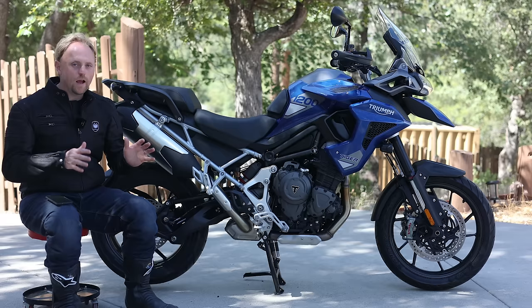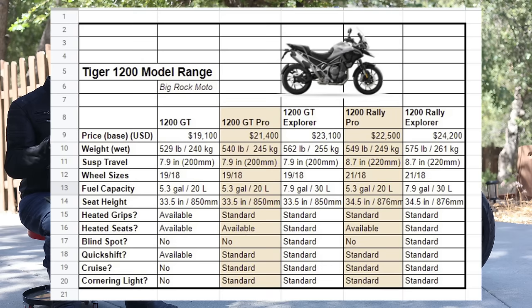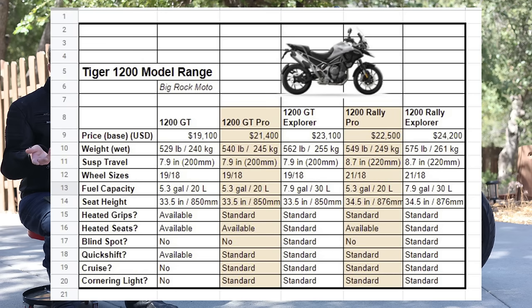Now, in order to alleviate this confusion and give you, as a potential buyer, some really good consumer information, I've compiled a spreadsheet, or a little chart, showing the 5 different Tiger 1200 models and the main differences in pricing, weight, specs, and equipment. I'm going to make that available for free download below, no strings attached. I'll put some links in the video description if you want to download that, if you're a serious shopper for this bike or you just like to geek out on the details.